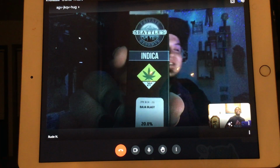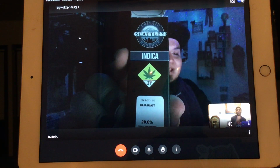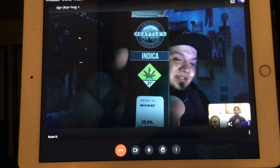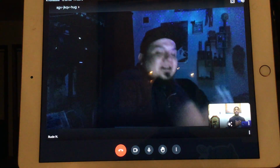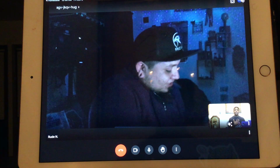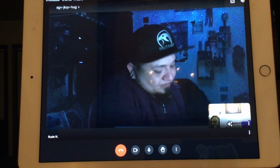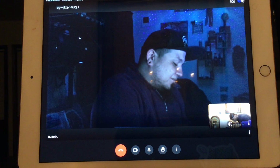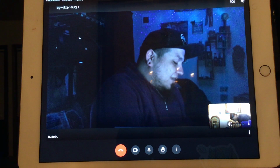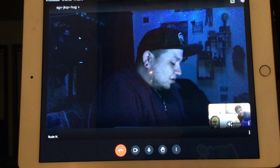Anyway, the Seattle Private Reserve Baja Blast 2 full gram box. You see the details there. I love these guys. Your weed stands up to the test. Flavor wise, zero because of packaging.